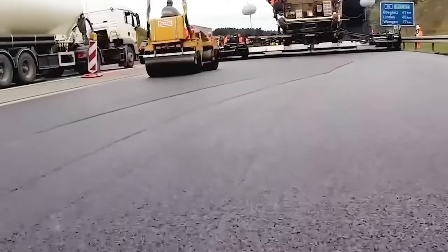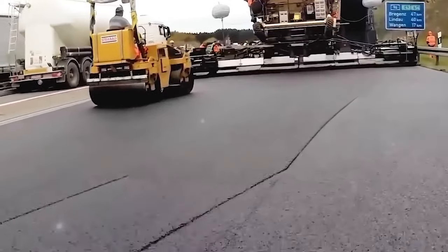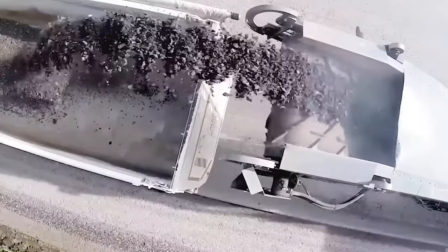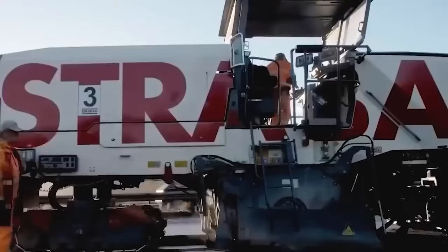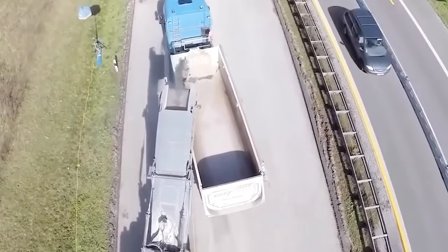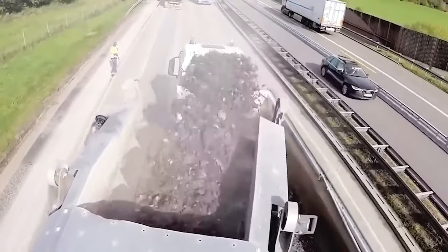Concrete can be used to create rigid pavements for roads and highways. Concrete pavements are known for their durability, long lifespan, and resistance to heavy traffic loads. They are typically constructed using reinforced concrete slabs, which are poured and cured to form a solid road surface.